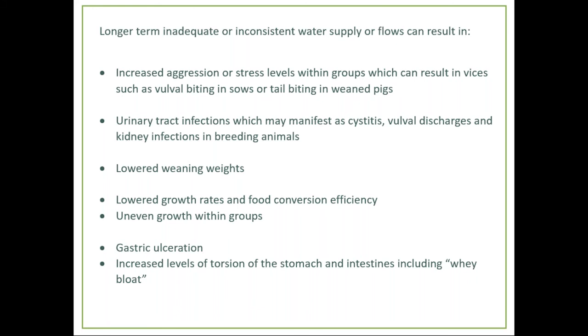If water supply is not seen to properly within groups, and pigs end up not eating, or there are stress levels involved in competition for water, certainly gastric ulceration can be one piece of evidence which is seen. There is very little to see from the outside of the pig, but sometimes a higher incidence of sudden mortality, with pigs presenting as being very pale at death, indicating that perhaps they've bled from a bleeding gastric ulcer.